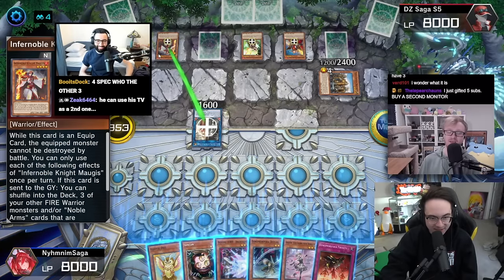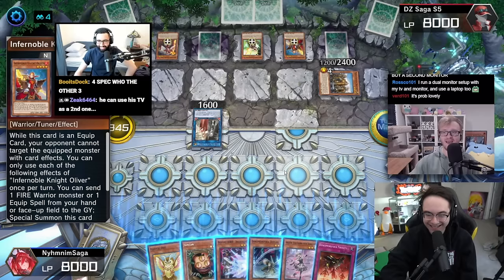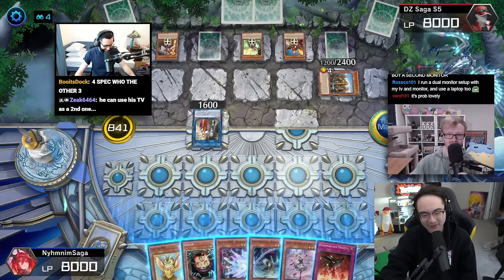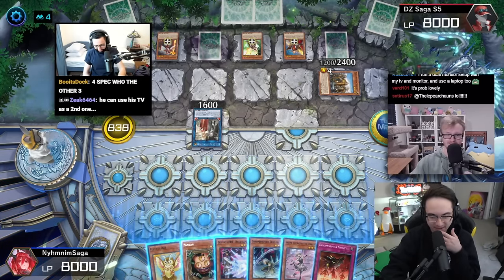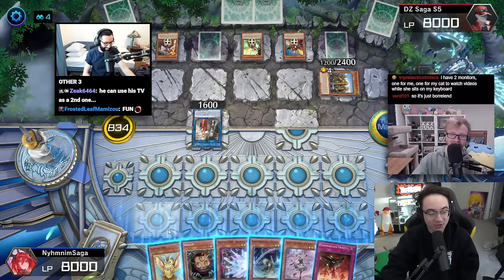What's going on with it? It can't be destroyed by card effects, it can't be destroyed by battle, it can't be targeted. Yeah. Are you having any fun right now? Yeah, actually. At least I was doing stuff. Okay, man, I'm so depressed. How bad of a draw could you have? I literally can't describe it to you. I can talk to you after about it.